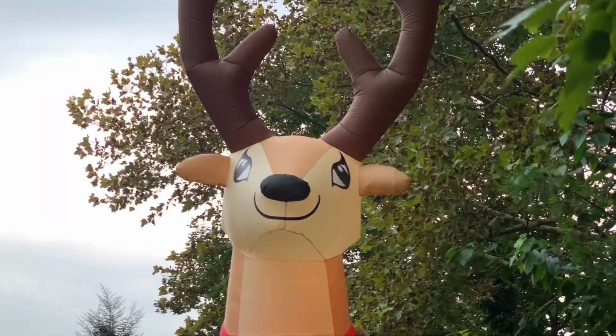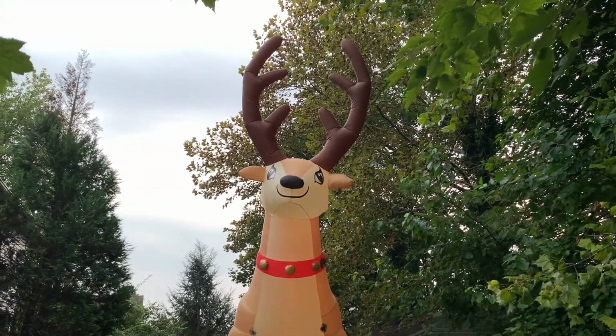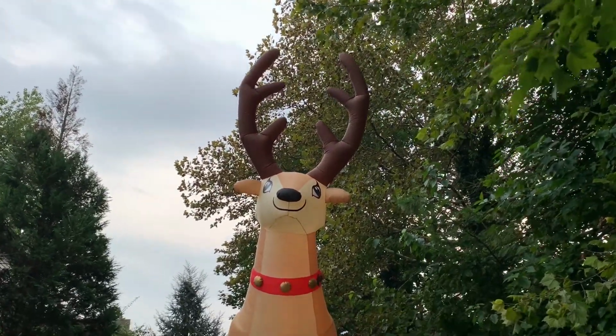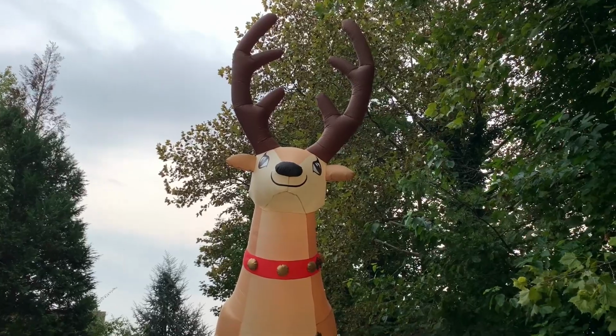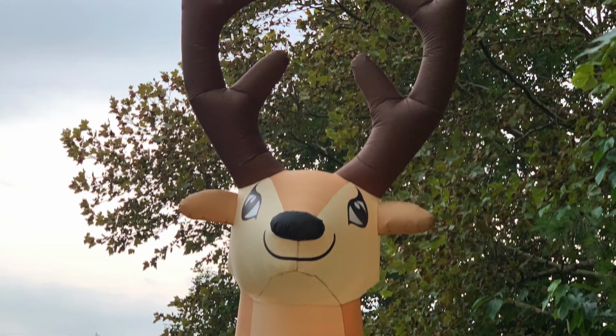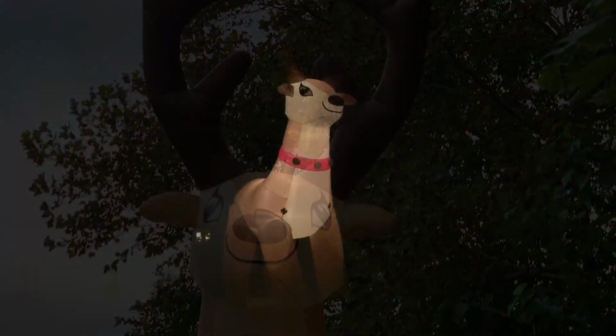I do wish the head was tilted down a little bit. You've got to be standing pretty far back to even see its face. But I do really like the antlers. I think it's just a really imposing inflatable in general. If you want something that will really get the attention of people driving by or your neighbors or anything like that, this would be the inflatable to get.